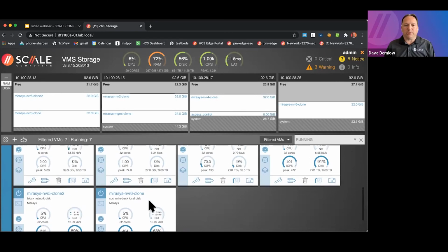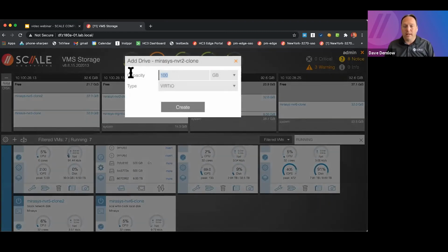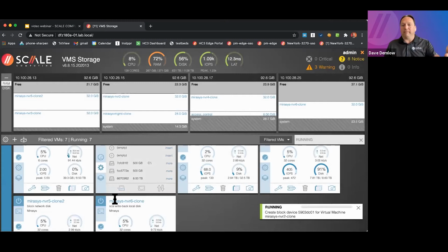Let's take a running recorder here. Let's say that this Mirasys VM only has 9 terabytes of storage. I want to add additional disk resources to it. I can do that while it's running. Let's give it an 8 terabyte virtual storage, and in just a couple of seconds that is now going to be available. I can go into the operating system, format it, and make it available to the VMS system. No downtime, no disruption involved there.